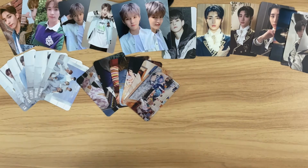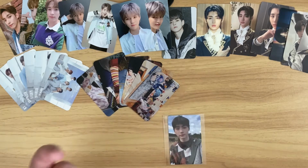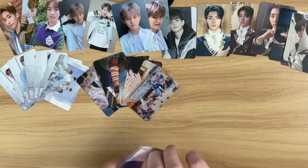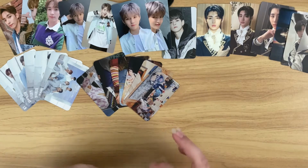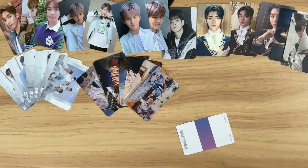This is another Sunghoon photo card. So I kind of just decided when I saw this listing that I was going to collect Sunghoon for their first album as well, Border Day 1. This is the only photo card I have of his, because his are super hard to find, and in Enhypen, photo cards are kind of expensive and it's super annoying, but whatever.